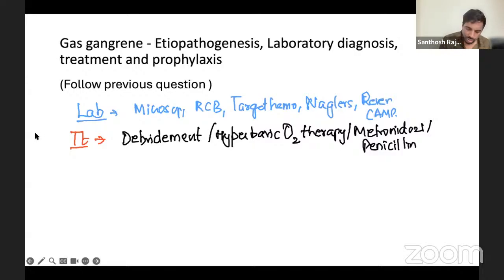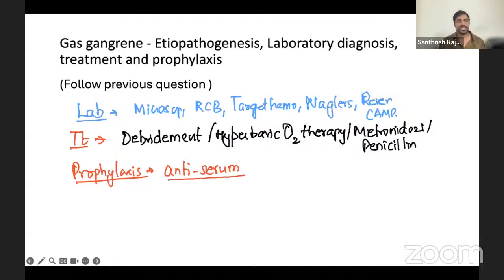For prophylaxis, you have to give antiserum only. Anti-perfringens serum will be helpful in prophylaxis. That's it. Nothing much. So these are the three very important things you have to know about gas gangrene. Very, very simple and easy question.